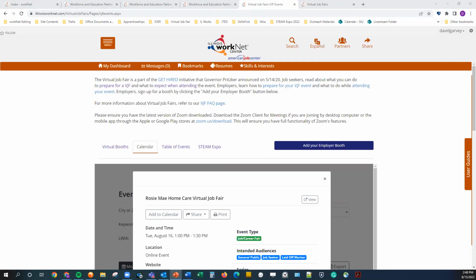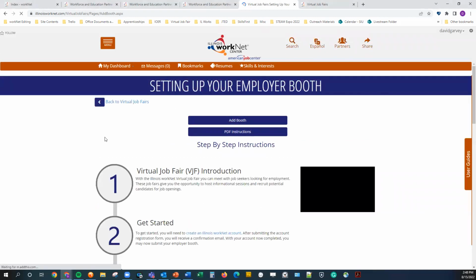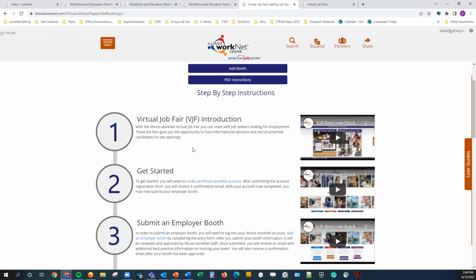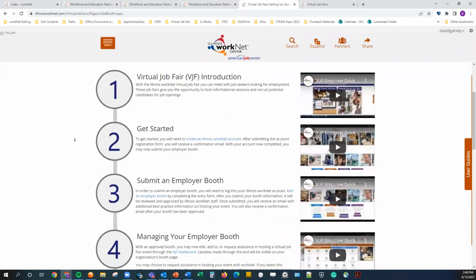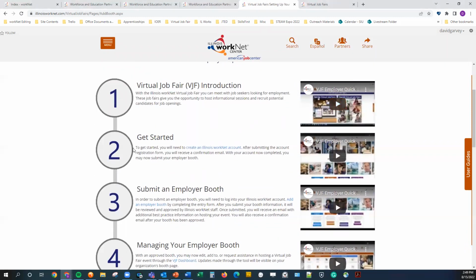And so if you know employers who are hiring, encourage them to create a booth on Illinois WorkNet if they haven't already. And the process can be completed within minutes. And we can see this add your employer booth button here. For example, we have this page here, which just provides the steps along with short videos for employers on the process of submitting a booth listing with the virtual job fair tool. So we just have an overview of the tool itself.